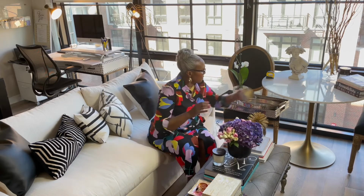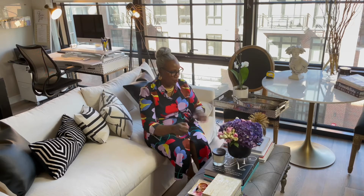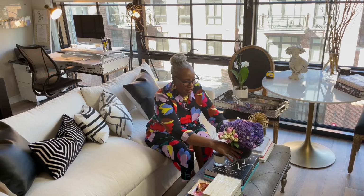And then I'm going to put these coasters here, because let's be practical. It is a coffee table, so you're going to want to rest your drink at some point, or if guests come over, you want them to know, don't put your glass down on my pretty coffee table books. Use a coaster, please. So we have that here.